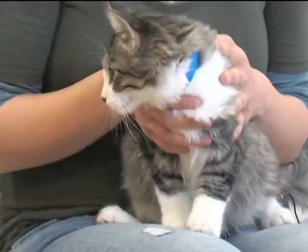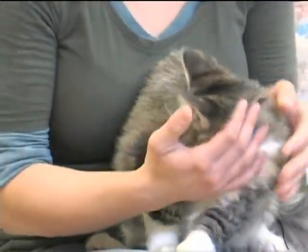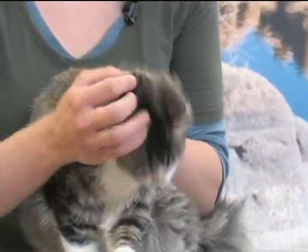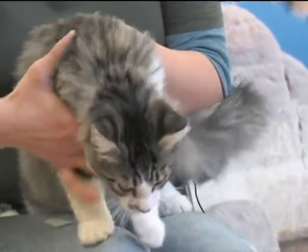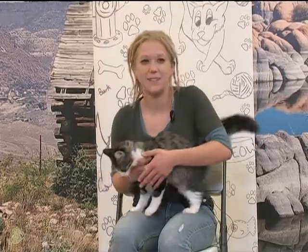He climbs quite a bit, but he kind of climbs and hangs out. I think he likes having a perch, and he kind of snuggles up and watches everybody else play. For the most part, he just kind of hangs back and hangs out. So again, this is Cooper. He's 7 months old and available for adoption.